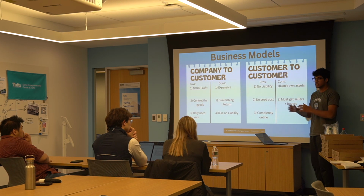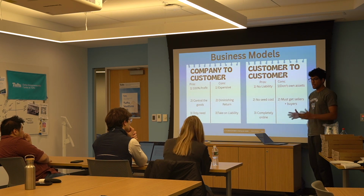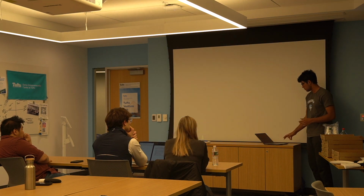People to rent the machines and people to rent out the machines. After talking to a few people, family, friends, parents' friends, I came to the conclusion that customer to customer is probably the best way to do this because, first, company to customer is what I've done before, and also customer to customer allows us to access a much wider range of people that we can get more money from and get more people to use the website.